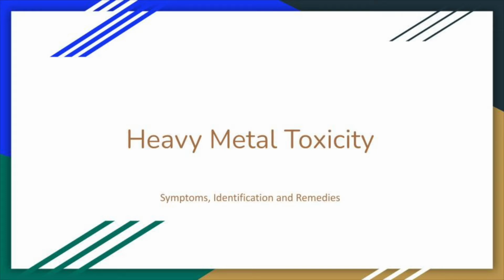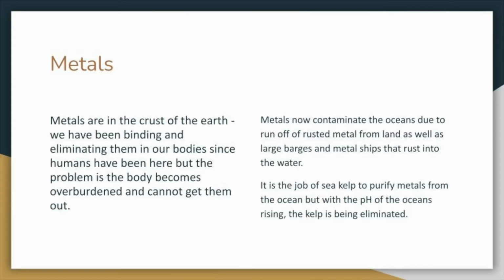So to jump right into this, metals, first of all, you guys, these are naturally occurring in the crust of the earth. These are in the sediment and in the rocks, and our bodies have been used to binding and eliminating them since humans have been here, right? The problem is that now that we are mining and manufacturing metal products, now our bodies are completely overburdened and we cannot get them out.